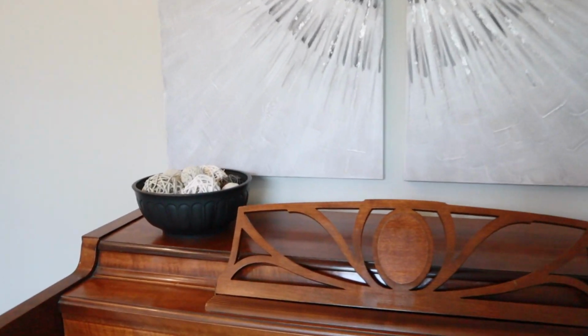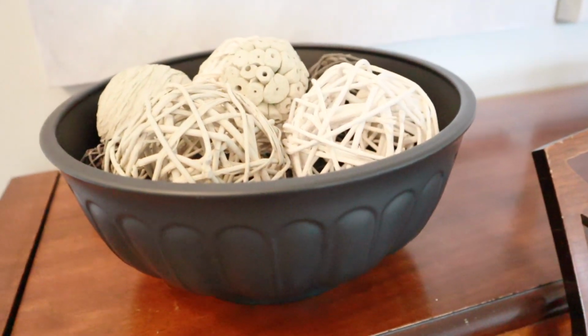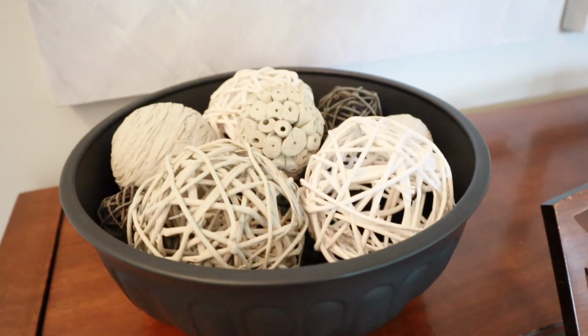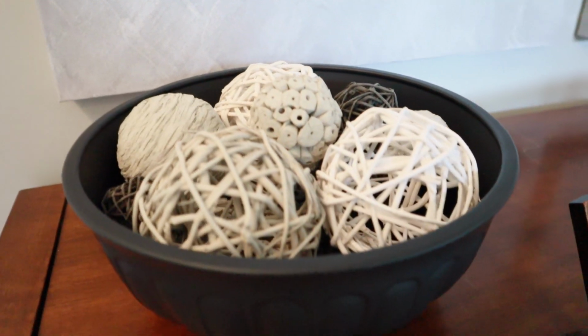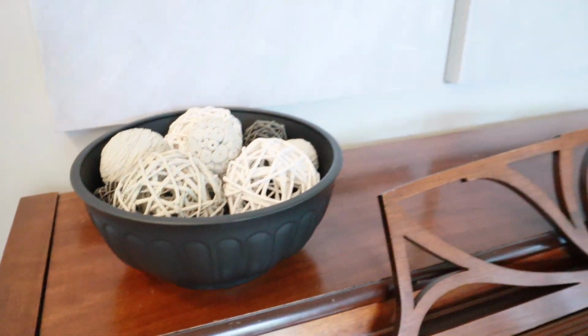So then on top of the piano, I did add this bowl that I got recently from Hobby Lobby. If you saw that Shop With Me video, you recognize this, along with the bowl filler. I think that looks so pretty. I love the combination of these two. I love those colors, the black and the white contrast.